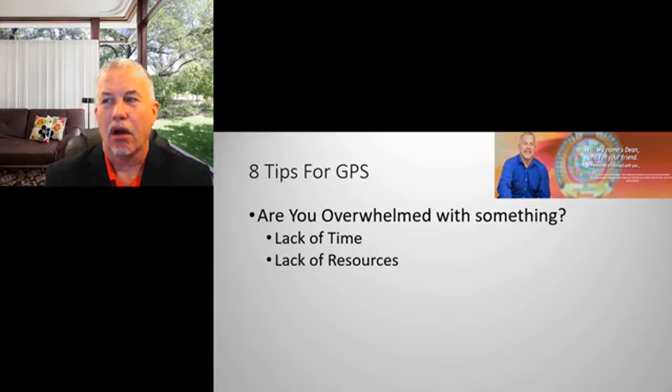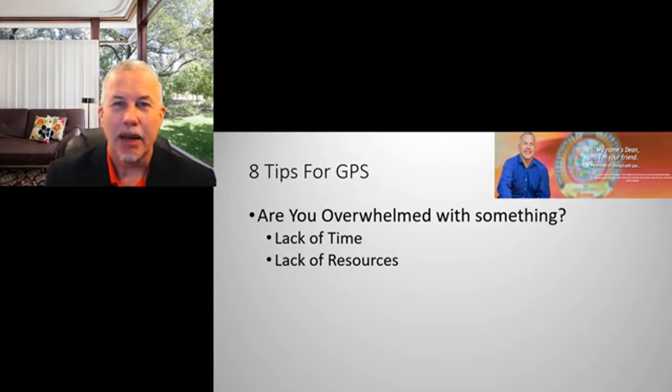Or what about the lack of resources? Sometimes people don't know what they need to make the next step. I don't know if you've ever had this happen to you. I've had this happen to me a time or two. I've been in a hurry going somewhere, and all of a sudden the car quits. You pull over, and you're like, man, this is bad timing. This should not be happening. You're thinking, okay, what's wrong with my car? Why did my car just quit?